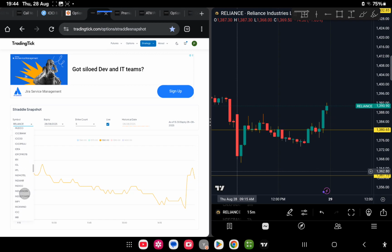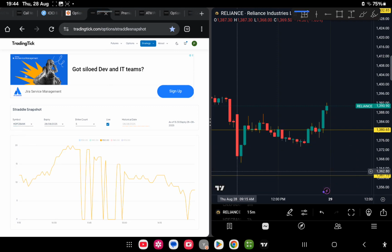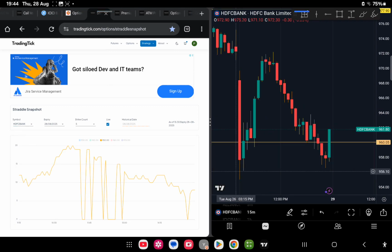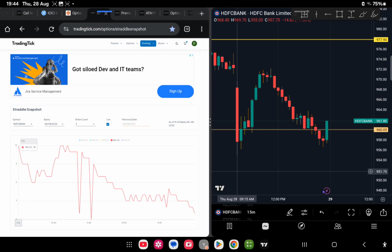Now we'll go and check for HDFC Bank. Since HDFC Bank had a split and bonus, HDFC Bank is trying to stabilize itself. So you could clearly see it is definitely facing a strong resistance at 960. Between 950 and 1000 is the overall game. From 12 it just went to 1, so that was a beautiful decay for HDFC.